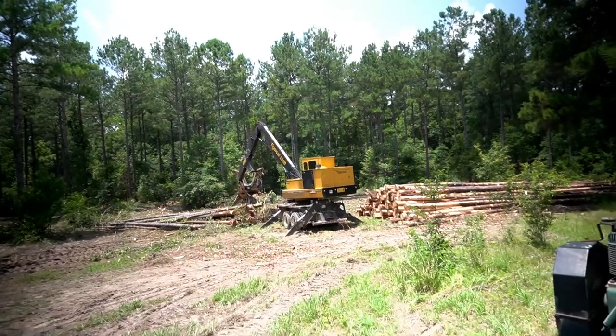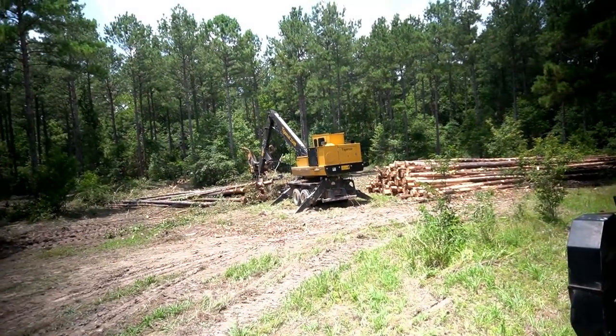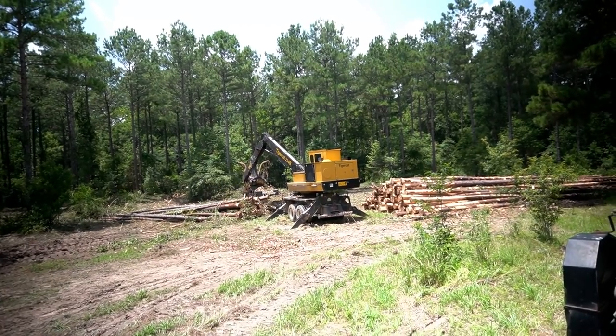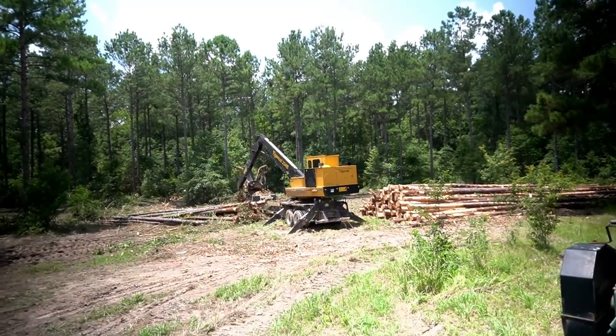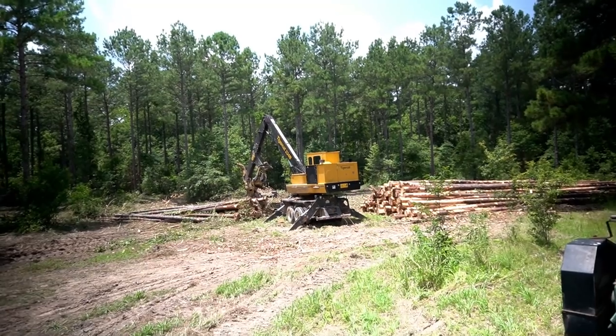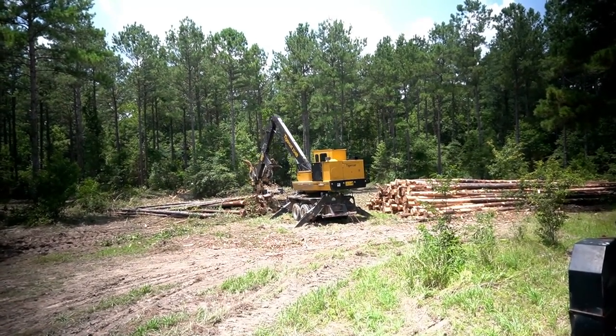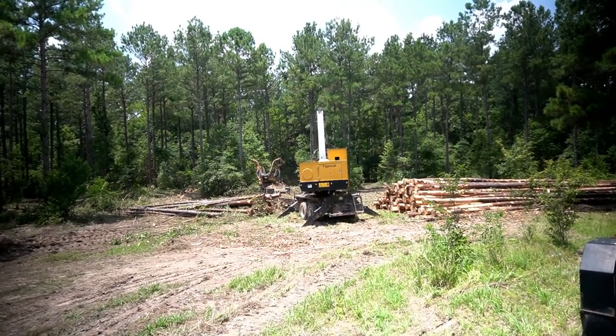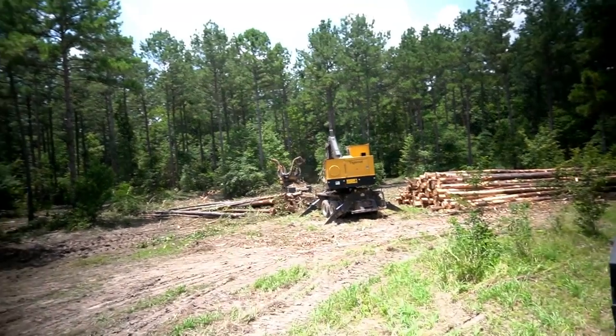We'll probably finish it tomorrow, and then I'll have about 30 to 40 loads of second thinning to do again next week. That's what it is. So, anyway, I'll be back in a minute.